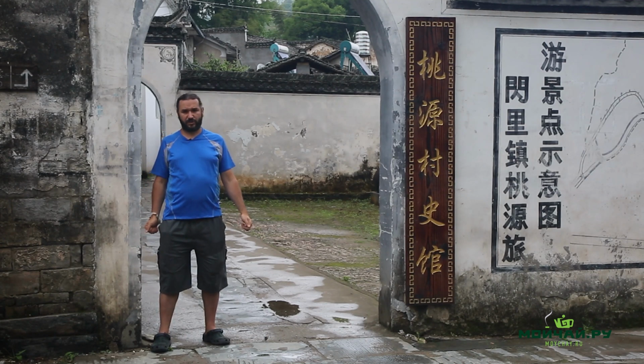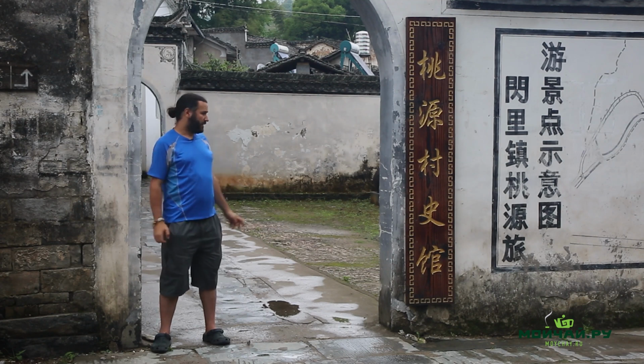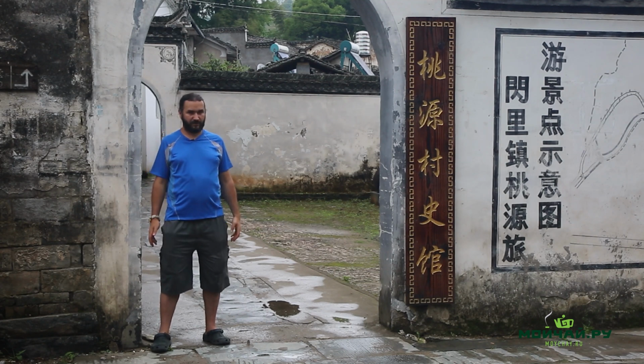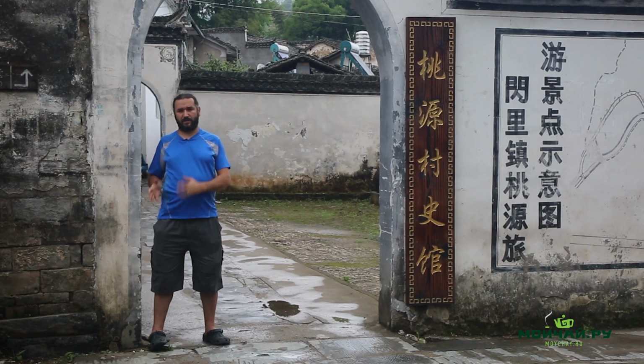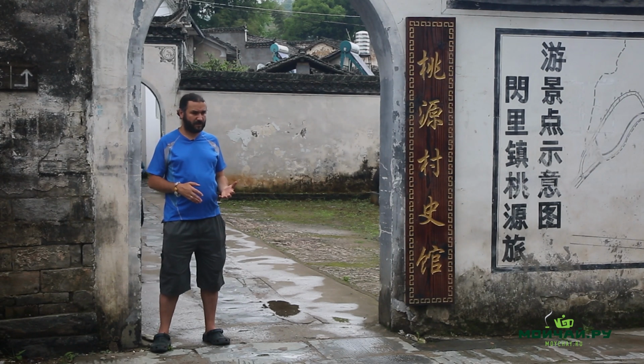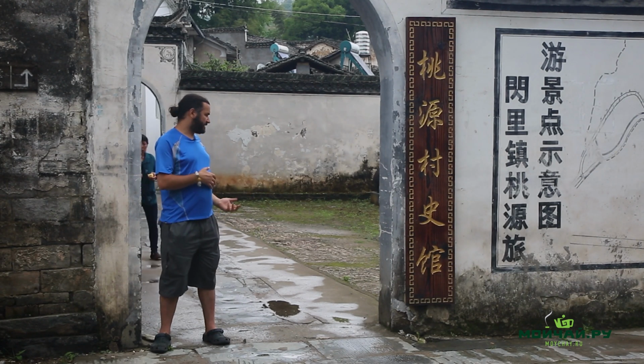For a long time it was undisturbed. Then in 2012 it started being protected on the provincial level, in order to protect the historic ancient monuments that remained in the village and to make it a cultural landmark. It's an open-air museum with tea gardens, ancient buildings and bridges. We'll see all these things when we go in the village.